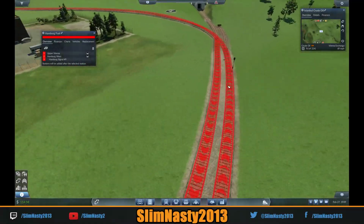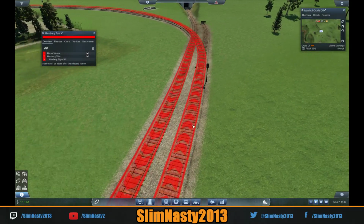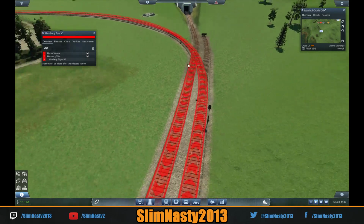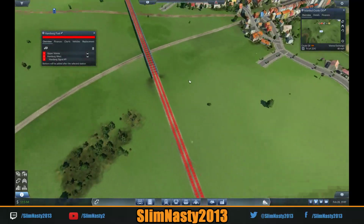So we're going to go with that, and the problem with the left ones is if I put a left one down, I then have to zoom out and try and click on it, which makes it a bit of an issue. So effectively we've got that.